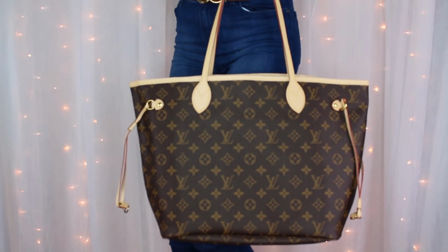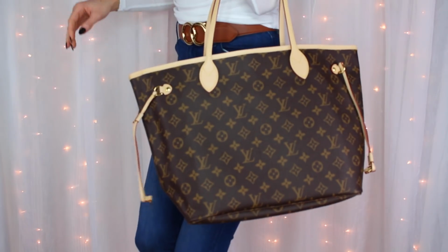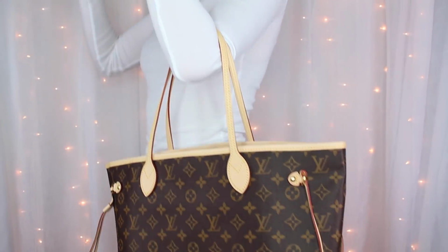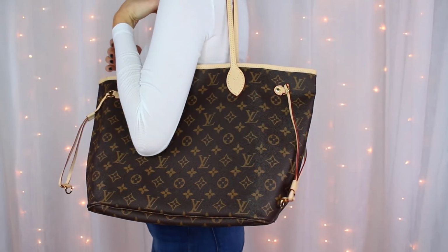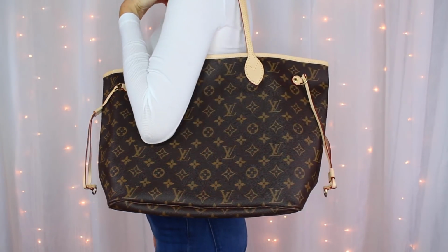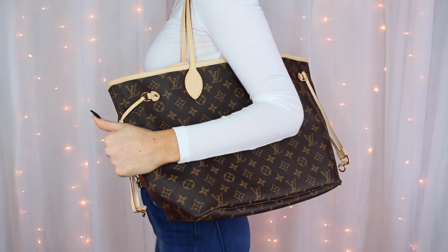I know that I just got it literally like 2 hours ago, or not even, probably an hour and a half, but I'm so happy with it. So I'm going to stand up so you guys can see what it looks like on the body. It's just perfect. I don't think it's too big. It's not too big. It's the perfect size, and it just looks so good.